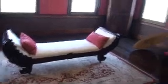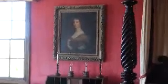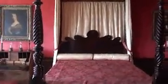Yes. Original piece of the house, Annie's day bed, otherwise known as her fainting couch. And those paintings on the wall are also original, but the persons are unknown. Pictures were taken of the headboard, and when developed, ghost-like images appeared in them. So you can take care. I would say so.